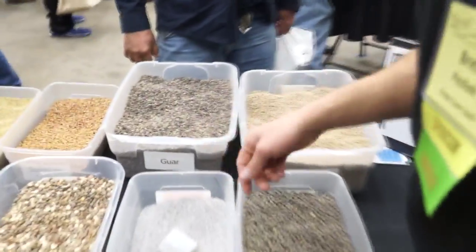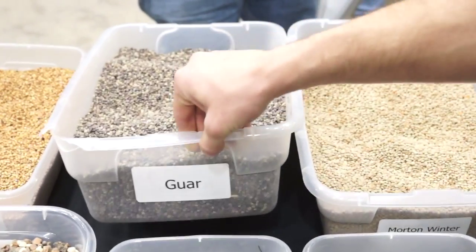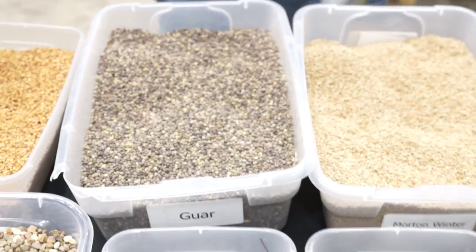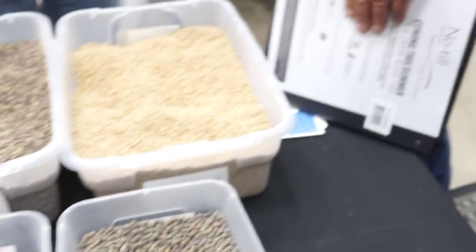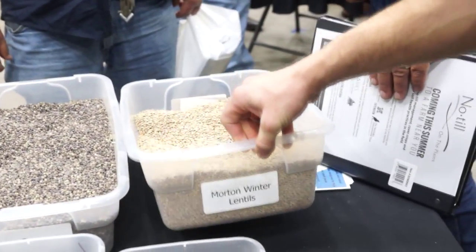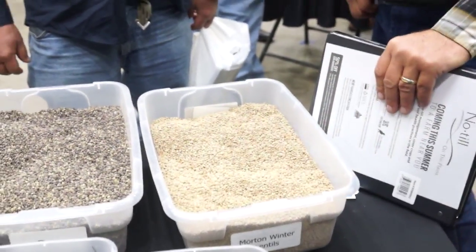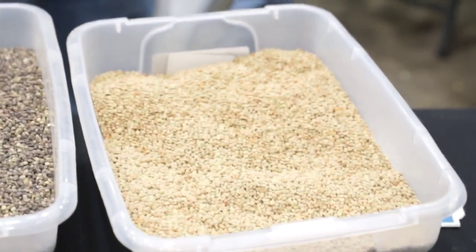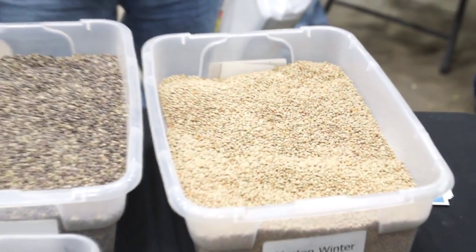Guar is grown in the south, normally in Texas. And then Morton winter lentils, it's a legume as well.